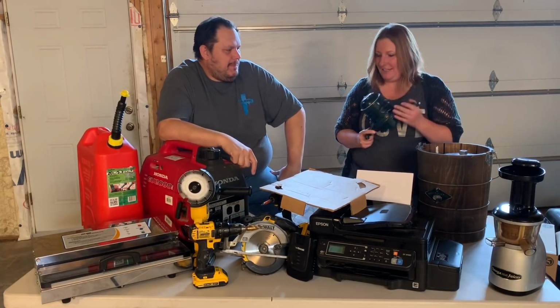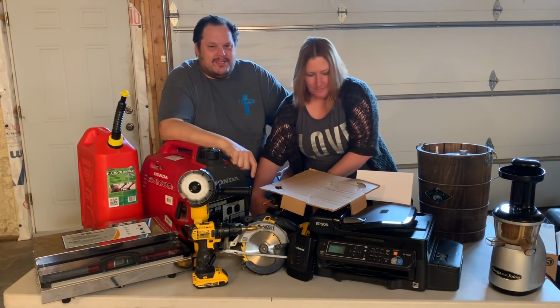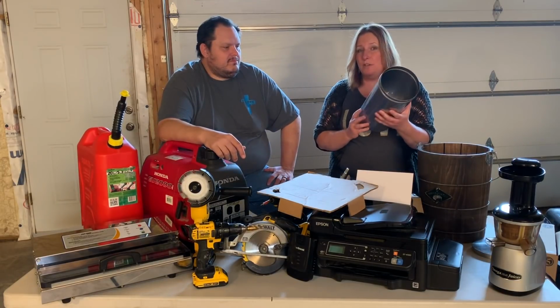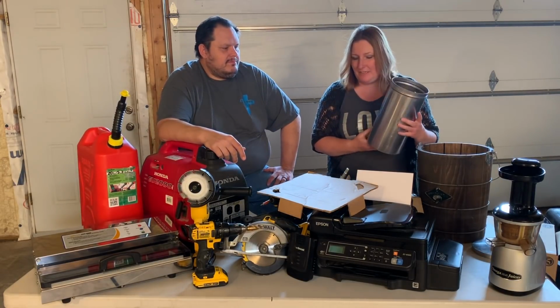I put this away like this every time we use it. She does. She takes really good care of her stuff. I want it to last a long time. This is a 6-quart freezer, so you can make a lot of ice cream in here at one time.